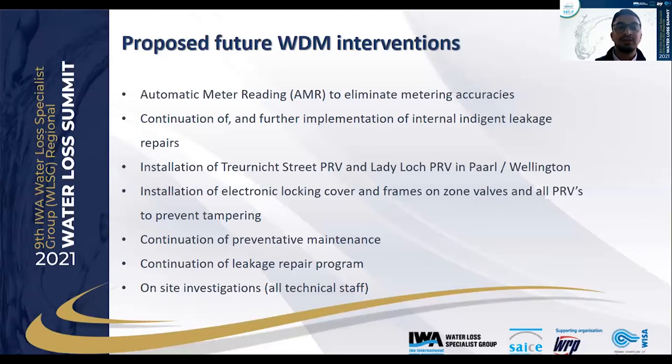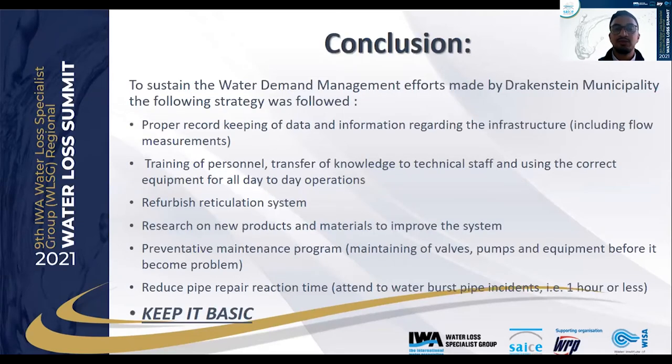Continuation of preventative maintenance and our repair program, and on-site investigations, which is from high level to on-the-ground staff. We all promote being hands-on and checking on-site what's going on and reporting. And to conclude, to sustain the water demand management efforts made by Drakensberg, the following strategy was followed.